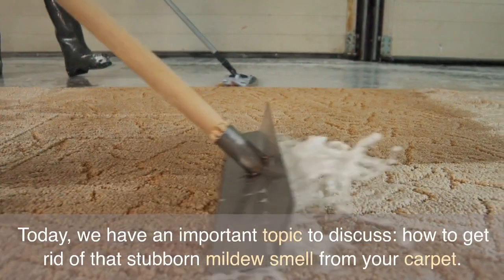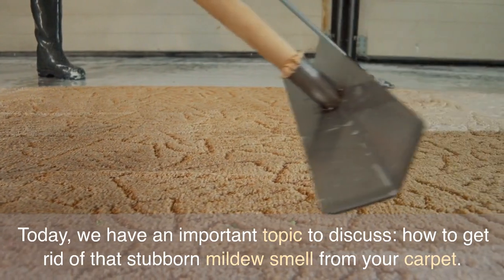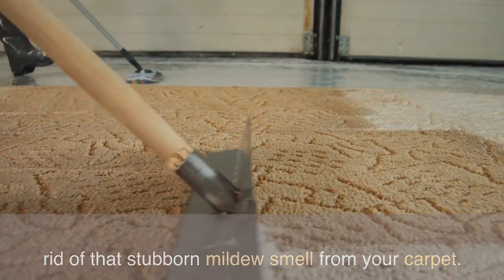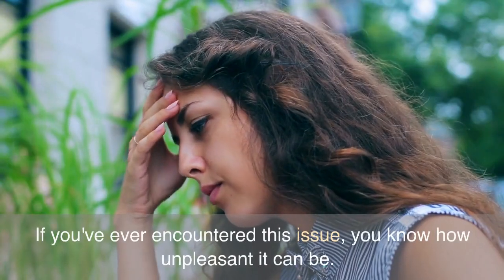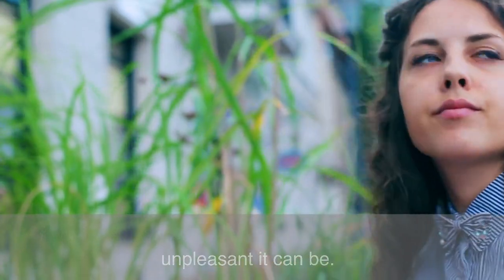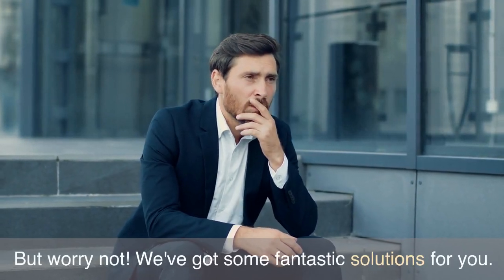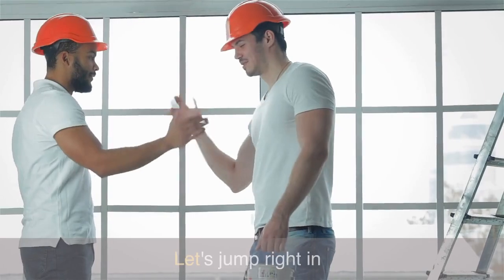Today, we have an important topic to discuss: how to get rid of that stubborn mildew smell from your carpet. If you've ever encountered this issue, you know how unpleasant it can be. But worry not, we've got some fantastic solutions for you. Let's jump right in.